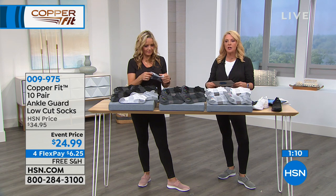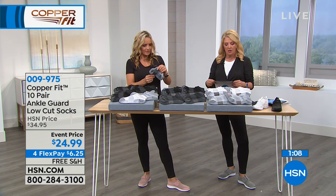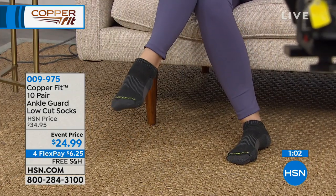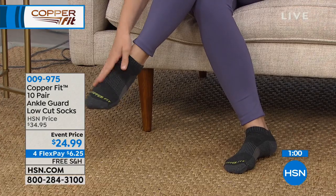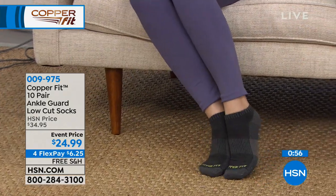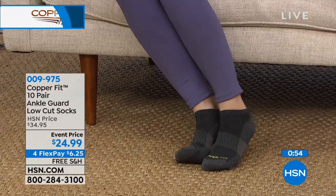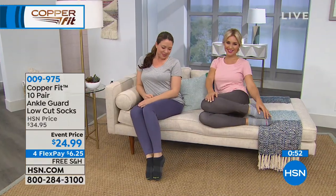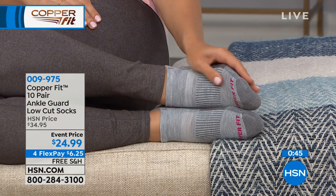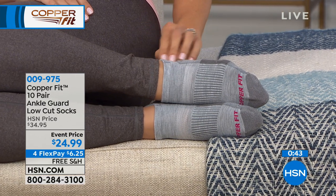So if we break it down, do you guys have sizing for this? Really, we don't? So small, medium, and then large, extra large. Yes, up into a 9, 4 to 9 for small, medium, and then up to a size 12. So if a guy wants to wear these, I would do large, extra large. Go for the largest one if a guy's going to wear them. But again, it's going to go through women's shoe sizes 4 through 10. But it is group sizing.